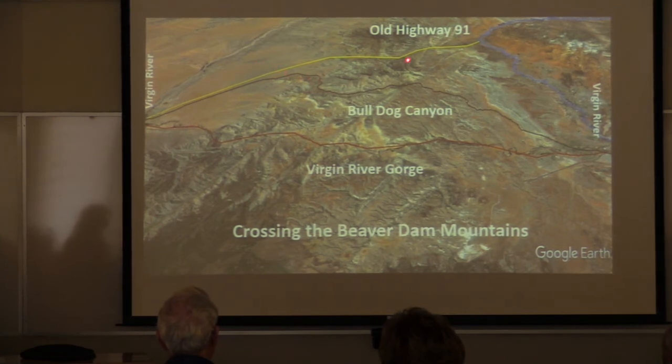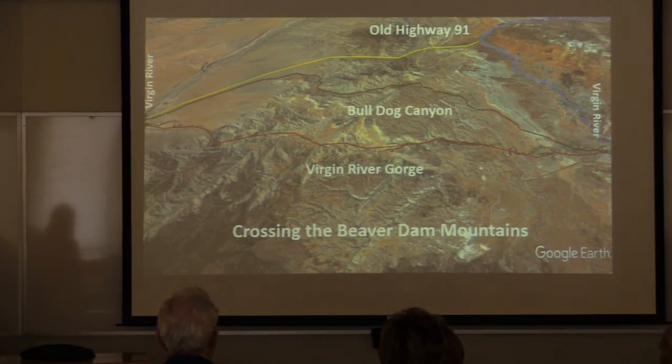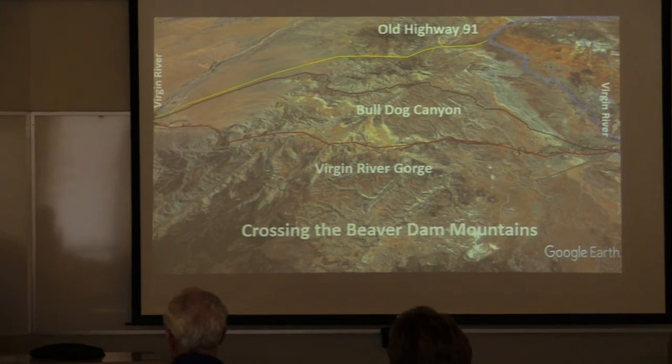And I had the helicopter fly me up here to see if the trail continued. It does not. There's no trail on the ground north of Bulldog Canyon in this area. There's none. Because that was my question too, is there also a trail here? There's not. And the cool thing was I was able to follow it once I had it.